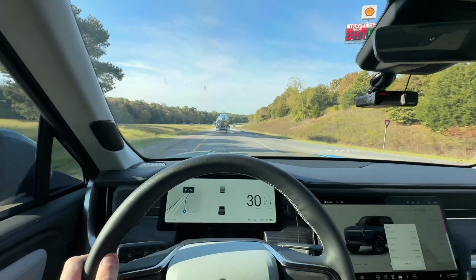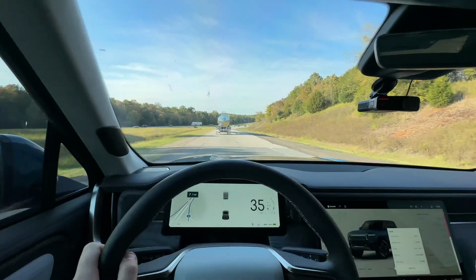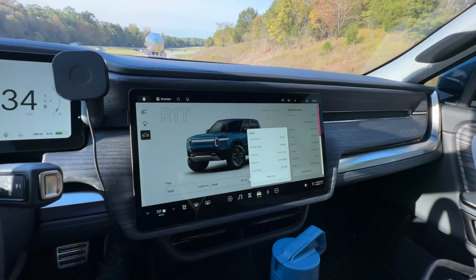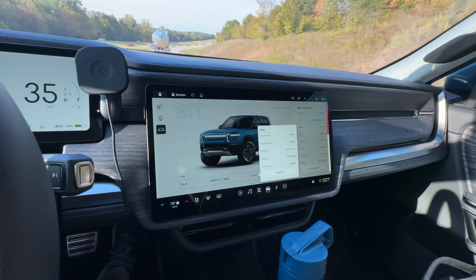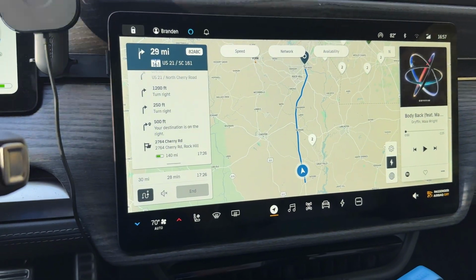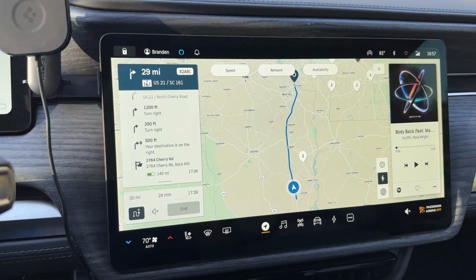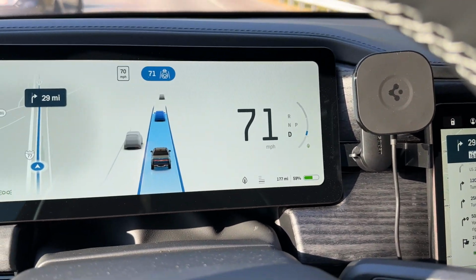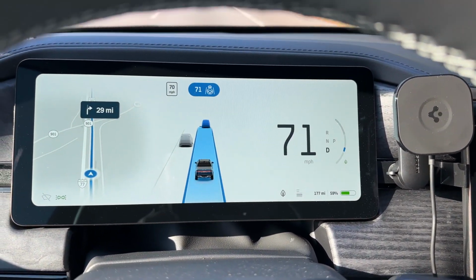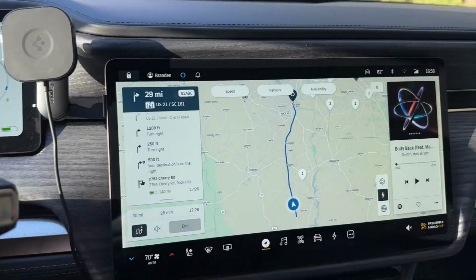And just like that, I'll see you guys at the Rock Hill Circle K where we're charging back up, and we'll have the final results. Wanted to note here that we're estimating 140 miles of estimated range when we get back to the Circle K. We've driven a couple miles here since the turnaround, and it's 177 miles of estimated range right now. So just an update there.